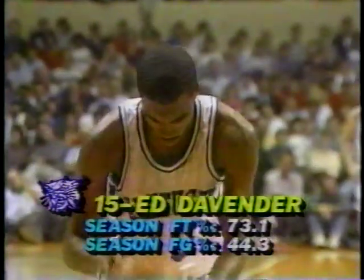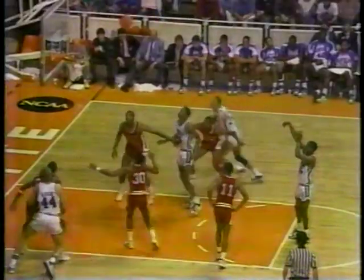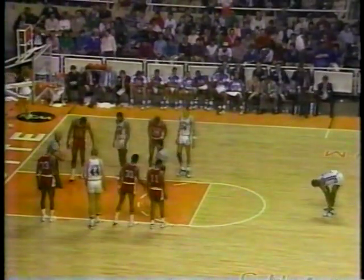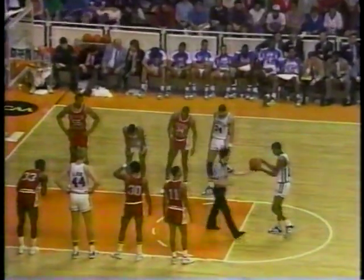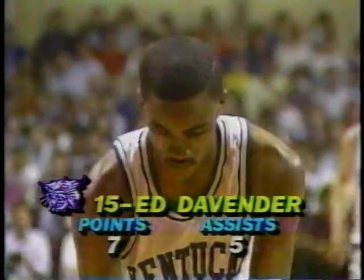Boy, Ed Davender really has regained his confidence, refound his game under the coaching of Eddie Sutton. He and James Blacken both. Eddie Sutton made no bones about it. He says, I love guards. I don't think they get enough credit. They control the tempo. They find the right people. I want to see these guys do well, and indeed they have. Now, it's easier to love guards when they get the ball to Kenny Walker, too. No doubt about it. Love any guard that would get it to Kenny Walker. A big man loves a good guard. That's right. As well.